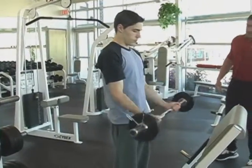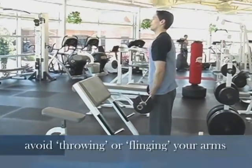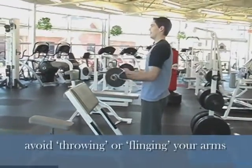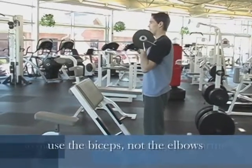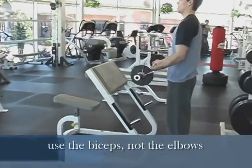Start with your arms extended downward. Slowly curl the bar up until you reach your biceps. With the same speed, lower the bar back down. Again, you want to do it for 15 reps.